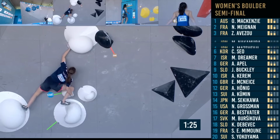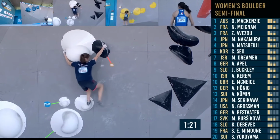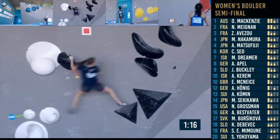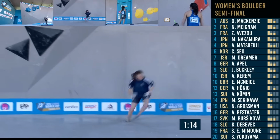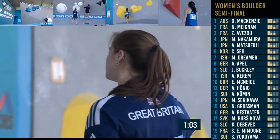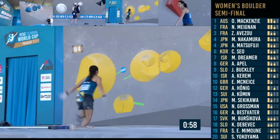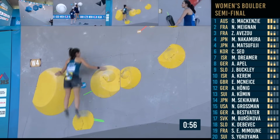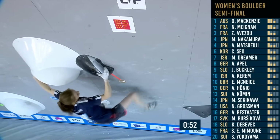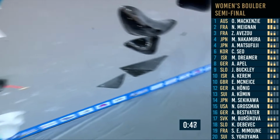Okay, Anon Matsufuji on the slab. Erin McNeese coming up. Hopefully we see a top from her here. Oh, Erin. Yeah, I was expecting more tops on the second boulder after Natalia Nosh came up. I was too, especially near this top block. I think by now we can safely say that this is a very hard round. It's low scoring, tense. 100%.